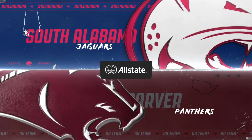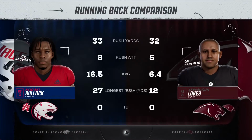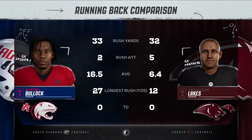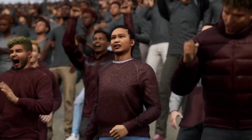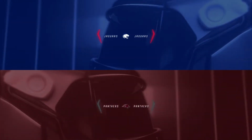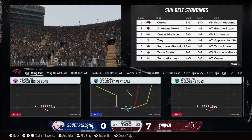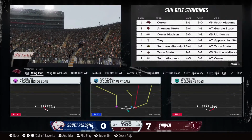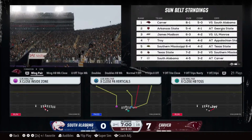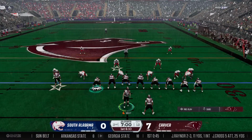Both teams wanted to establish the run, and they have done exactly that in the 1st quarter. And they've swapped ends of the field, and we'll get it going in the 2nd. So 1st down here as they go back to work.